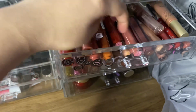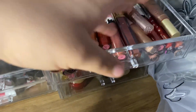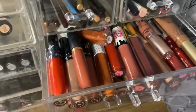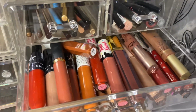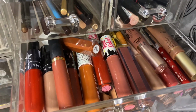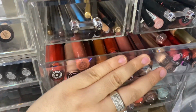They're not, like I said, organized whatsoever, but at least I keep them in the drawers, so that way I don't have to sit here and be melodramatic or suffer that I'm not having these in a correct way. So I'm happy with it. Listen, I'm not even trying to get some lighting in here, sorry, because it's a little dark. So yeah, that's that drawer.